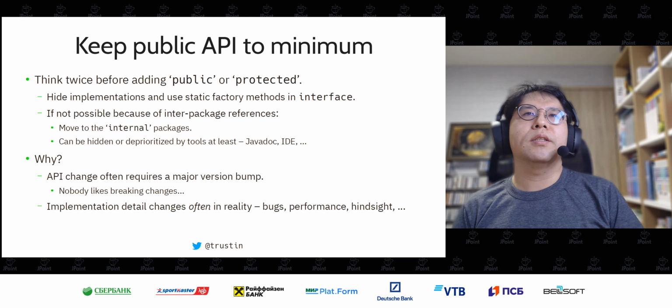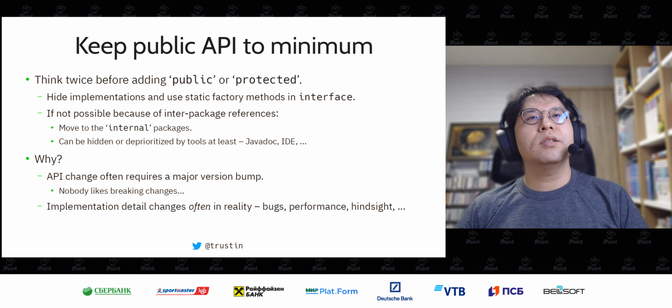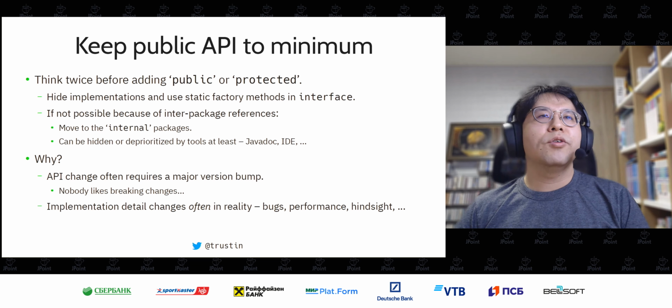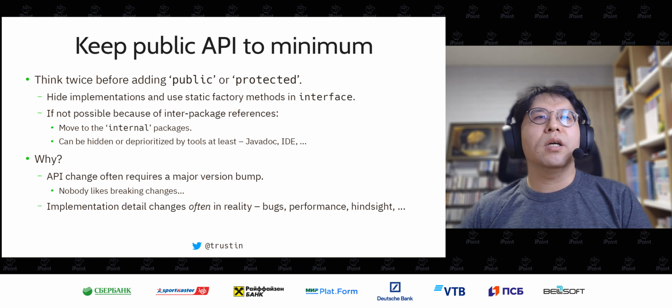But sometimes it is not easy to hide public or protected methods, because as the project grows in complexity, some common constructs are required to be hosted somewhere else. In that case, it has to be a public class in Java. You can then move those classes into special packages named like internal. By doing that, they can be hidden or deprioritized by tools at least. For example, you could exclude all packages whose name contains internal, or you could blacklist those classes in the IDE.